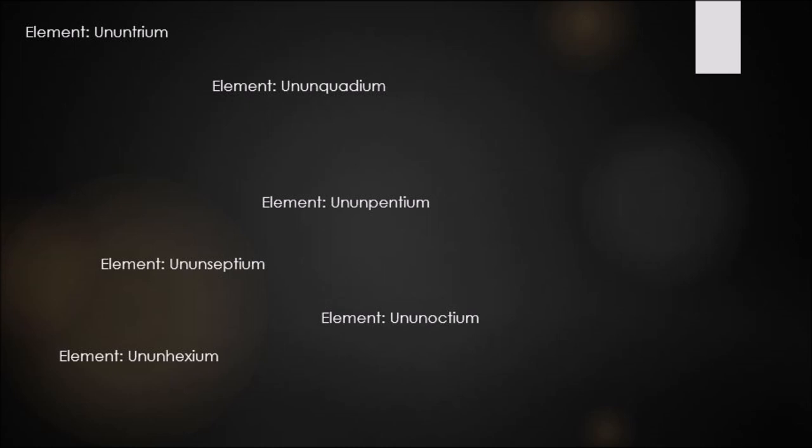The rest of the elements, such as ununtrium, ununquadium, ununpentium, ununhexium, ununseptium, and ununoctium, are all temporary names for elements which have been found but are unnamed. It is not known how these elements look, but we do know their atomic mass, symbol, and atomic number. And that is why not all periodic tables have these elements in them.